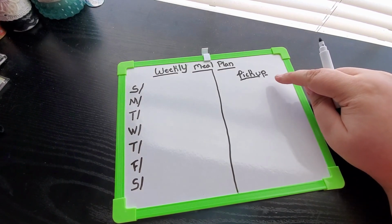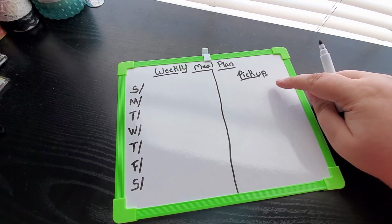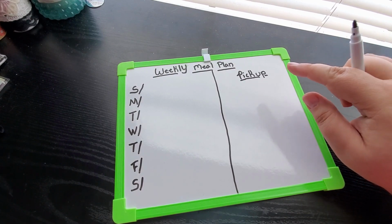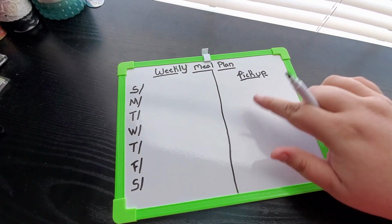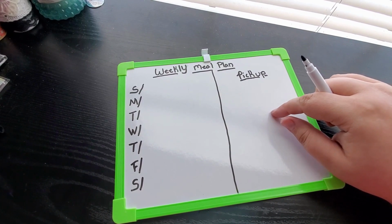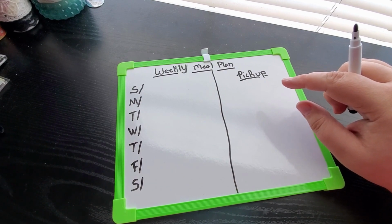And then on this side, I have my pickup, so that'll be like my running grocery list, so that when I go shopping, because we usually shop on Sundays, I will know what to pick up, like if we're out of milk or whatever it may be. So that's where I'm going to jot this down, because like I said, it's going to go right on my refrigerator. So I'm really hoping that this is going to help organize me.